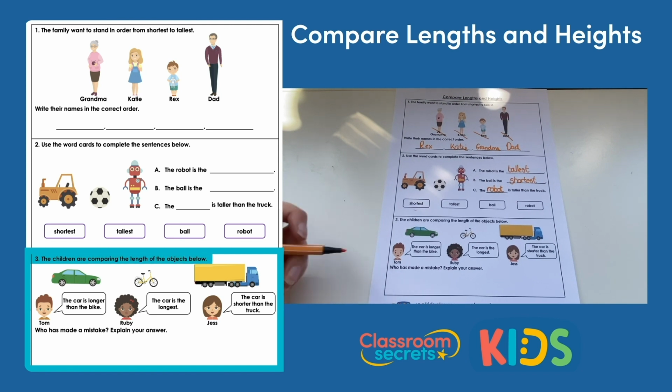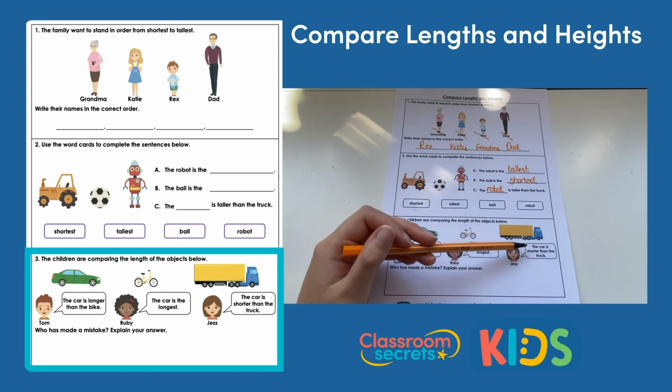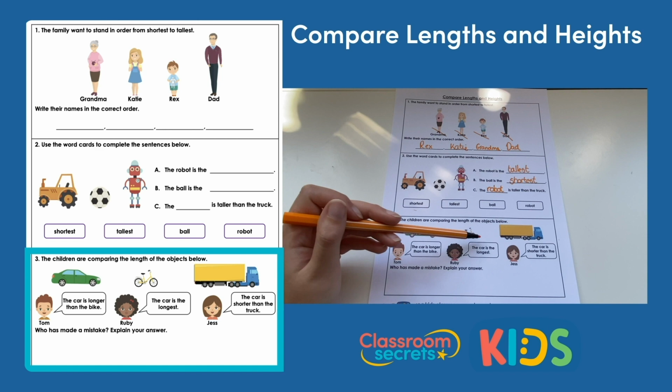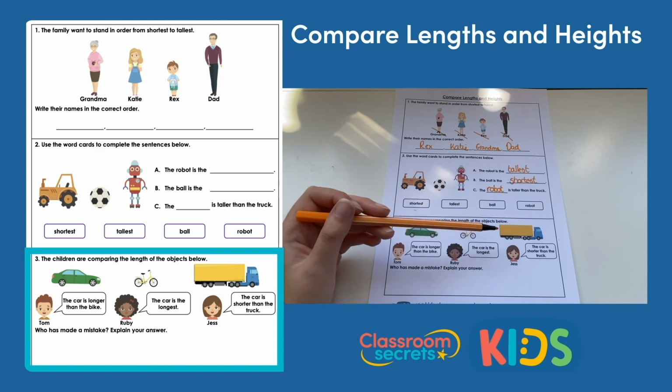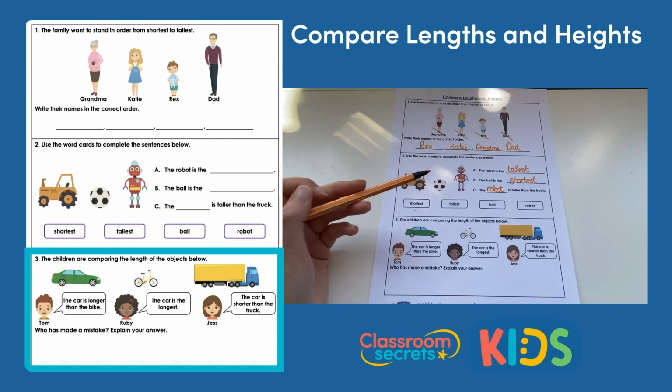The children are comparing the length of the objects below. We've got Tom, the car is longer than the bike. Ruby, the car is the longest. And Jess, the car is shorter than the truck. Who has made a mistake? Explain your answer. Well, I can see that the bike is the shortest, followed by the car, and then the truck is the longest. Let's read the children's statements again because someone is incorrect.